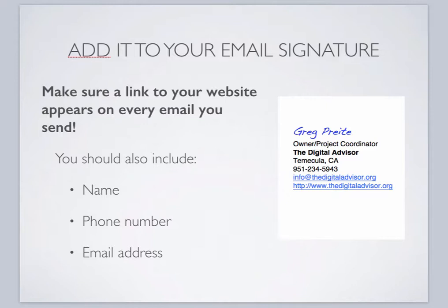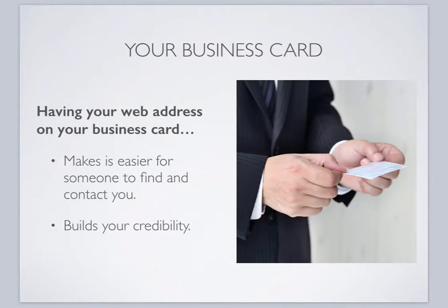So simply just add it to your email signature so that it automatically goes out with every email that you send. And this is kind of a no-brainer too.